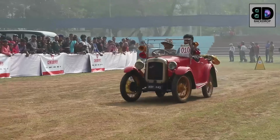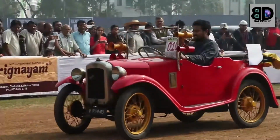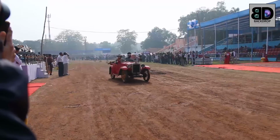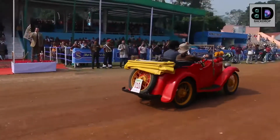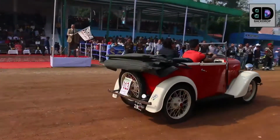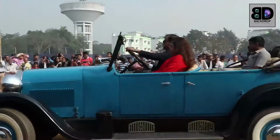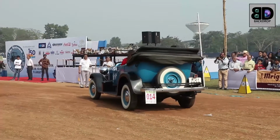Entry number 10, which is a 1926 Austin 7-horsepower 4-cylinder, is the first female driver of this morning. And is being driven by Mr. Rishi Gupta. Can we have entry number 14, a 1927 Dodge owned by Mr. Gaurav Dugar.